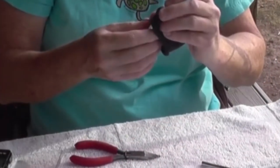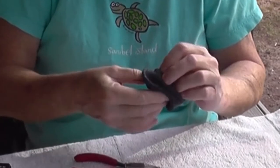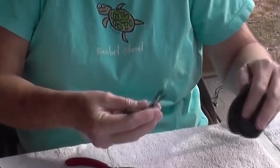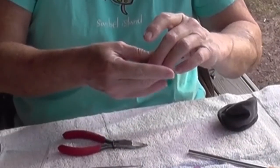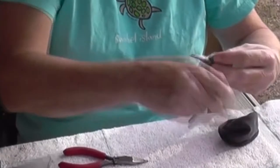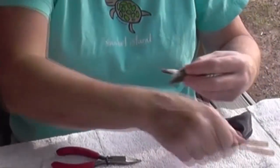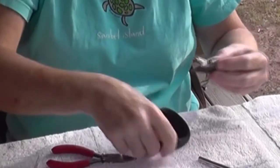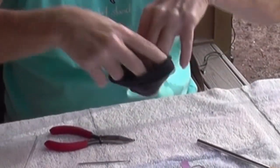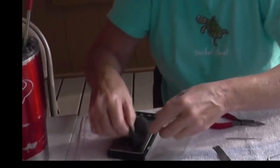48.9, 31.5, 19.1, and I'm not even going to look at his bill, because he's obviously an adult with all those feathers in his throat, so he's not going to have any of those grooves on his bill. Doesn't have any fat. And he weighs 4.04.